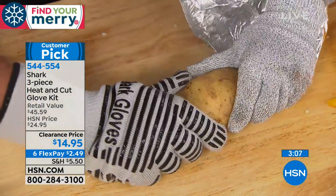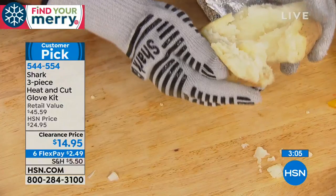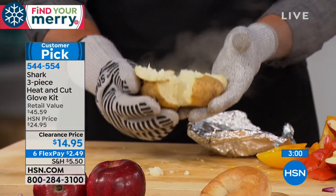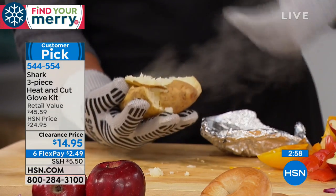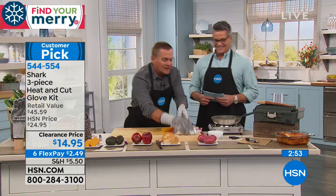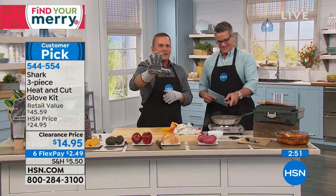Look at this. Here, I'm gonna just break this open. I don't know if you can see the steam. Yeah, just get that shot right there. I mean, so that's a hot baked potato. And now this one's getting a little warm, but I don't have to worry about this one. In fact, here's a real test. You wanna see how heat resistant this is?